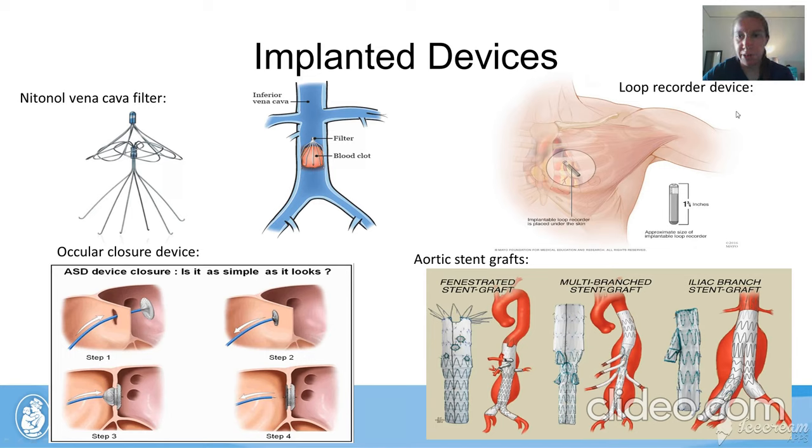You have the loop recorder device over here. These are a little bit smaller, but again, MR conditional. The ocular closure device, so the ASD device closure. They're kind of like a little plug. And then you also have another kind of stent. This is the aortic stent graft, which is a little bit different than the other stent I showed you, specifically for the aortic valve.